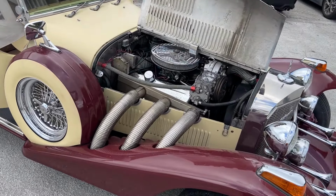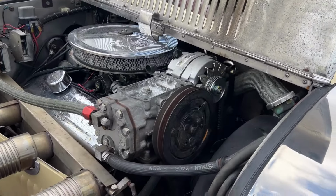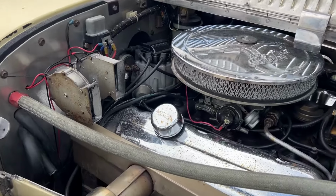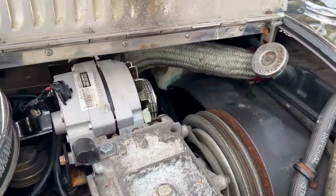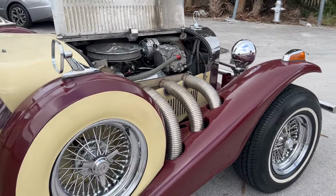You'll see it does have an air conditioning compressor under the hood. There's no belt on it. I did turn the compressor by hand, and it does turn freely. It has electric horns for the city. It has air horns for the highway. And you can see all the standard GM parts, the Delco alternator, the HEI distributor, etc., etc.